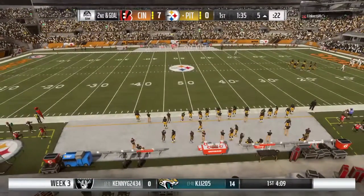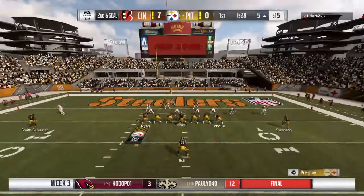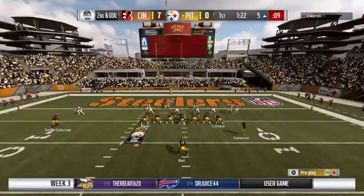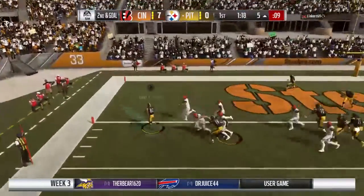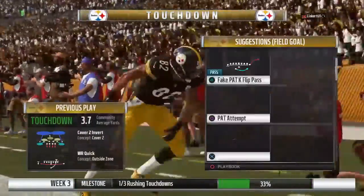He's a big man. 2nd and goal, the lone man in the backfield, Le'Veon Bell. They get it to him running left. And he's into the end zone. Touchdown, Steelers. In for the score.